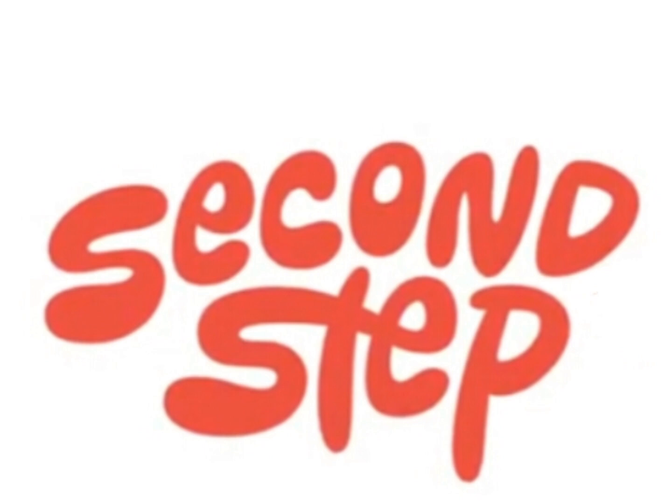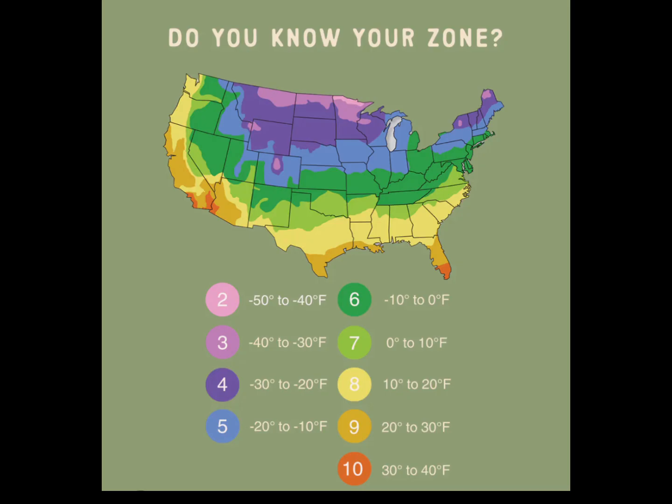The second step is knowing your growing zone. The warmer your climate is, the higher the number is. If you live more north, your growing zone may be a small number, whereas the more southern you are, the higher the number will be. To find this, Google growing zone and then add your zip code.